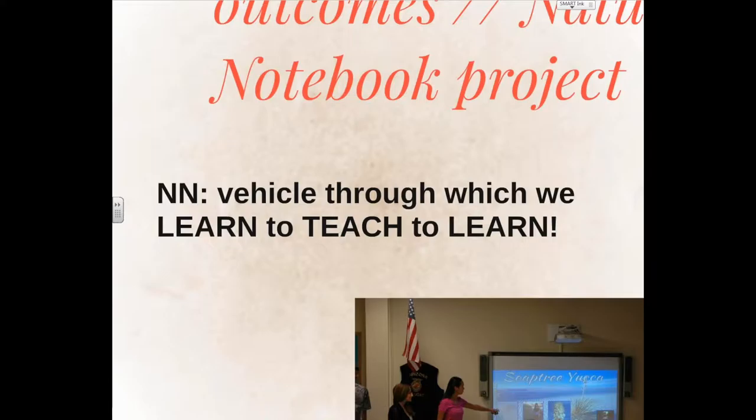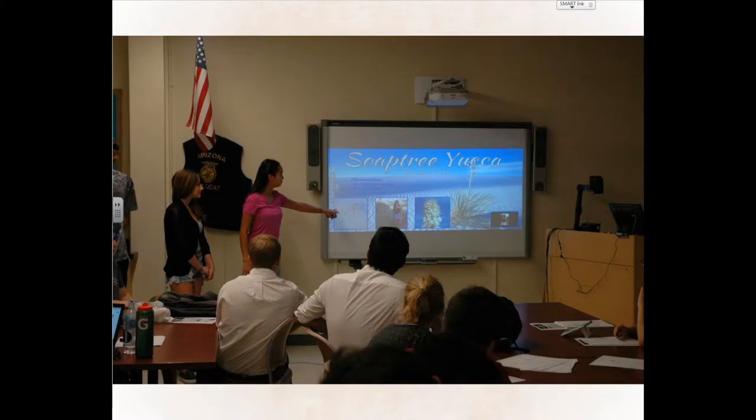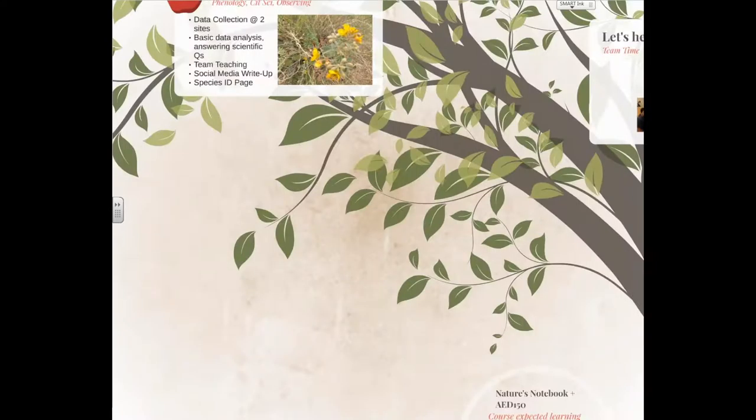What I tell my students is Nature's Notebook is our vehicle through which we learn to teach to learn. We could have picked anything, like how to make a desk, but we got an opportunity to be involved in phenology, collect data, and teach others about phenology, and it's a really fun, exciting project. Students wear the educator hat a lot in this class, and this is some students from my spring class teaching us about the soap tree. Again, Nature's Notebook is the vehicle by which we learn to teach to learn in this class.